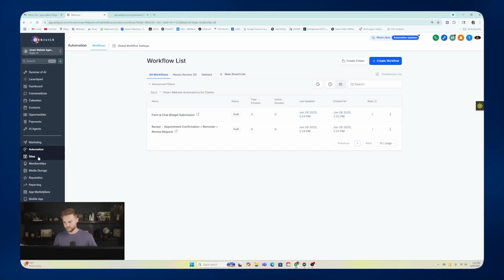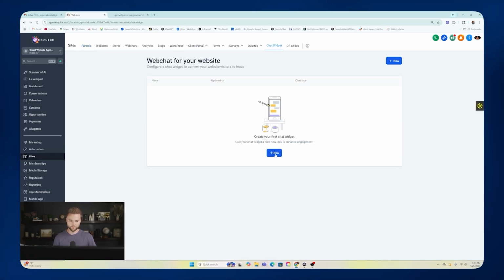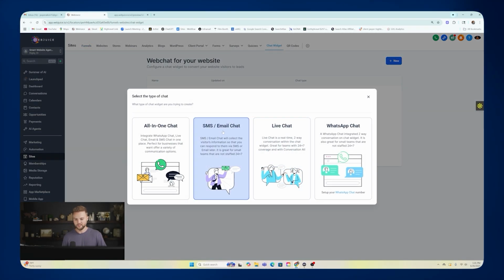So if you go under the Sites tab here, then we go up to the top where it says Chat Widget, we can create our own chat widget. We can do an SMS and email chat. This is going to be the type of chat widget you'll do for the basic and the growth plan. So for the first two plans, our 97 and our 297. But if our client wants the elite plan, the 697, we will do a live chat, because this one is the one we can hook up the AI chatbot to.